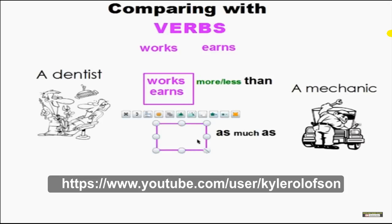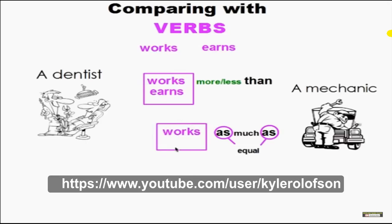Now again, we can talk about equal and unequal, right? So if I use the verb and then as much as. So remember, that's when I want to talk about two things that are equal. So I could say a dentist works as much as a mechanic, or a dentist earns as much as a mechanic. And again, that's saying that they make the same amount of money or they work the same amount of time, if I'm using as much as, right? That's equal.